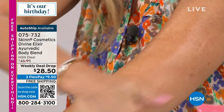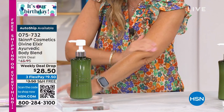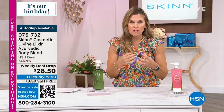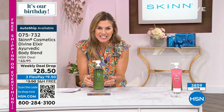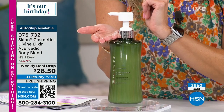It is not an oil. It is not a grease slick. This is something that is treating the lines, the wrinkles, the aged skin. Maybe you have skin that feels weathered or rough or textured. And this is not a 2 ounce or a 6 ounce or an 8 ounce. I mean, this is a lot of product. 16.9 ounces. How many of you love the pump? Easy to be able to dispense it.